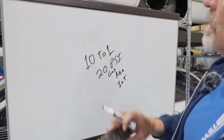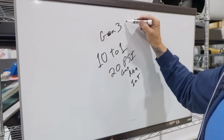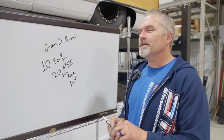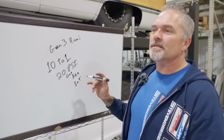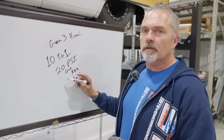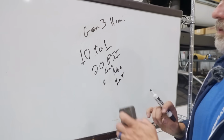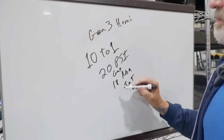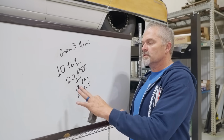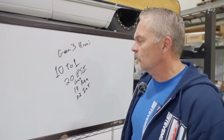That's big block Ford. Let's go Gen 3 Hemi. We would be, honestly, probably about that same range. The big block Chevrolet is the one that ends up having a lot. Small block Chevrolets will have a lot too. So I'd probably start this out safe. I think all these numbers would end up being a little bit more if you're just at 20 pounds of boost, when you have the perfect timing, or perfect tune-up, everything's good, cylinders are happy.